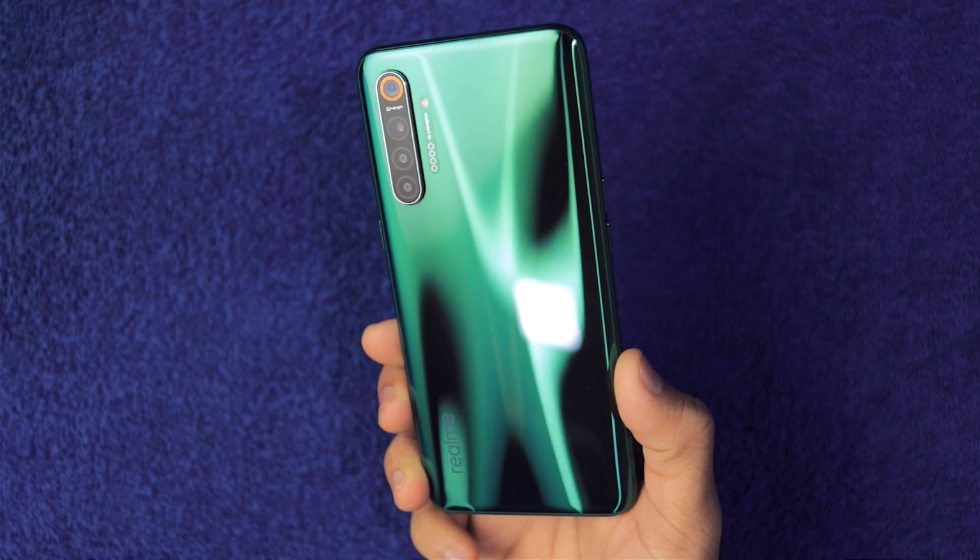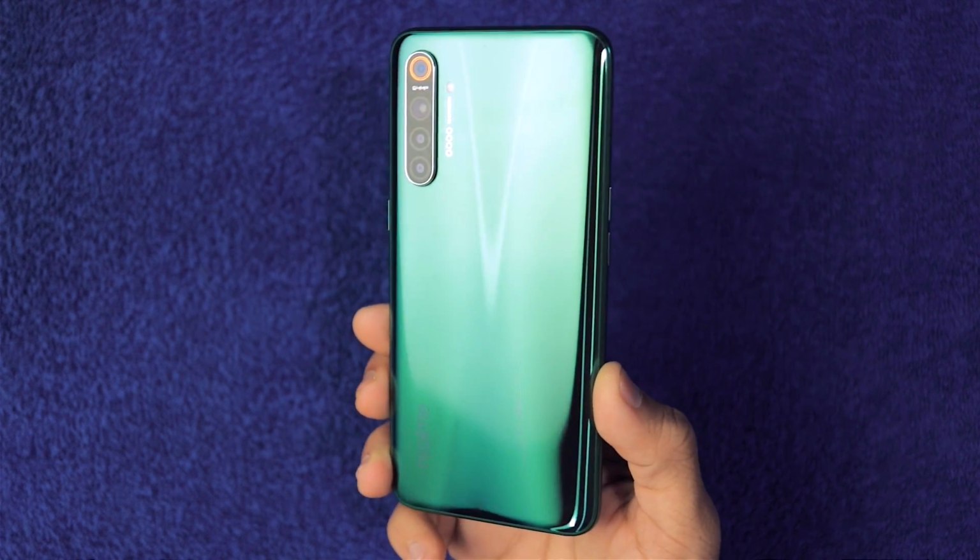So guys, recently I have purchased this Realme X2 and it's been quite a while since I'm using this smartphone as my primary device, and I have found some issues in this smartphone. So today I'm going to point out 3 specific problems that I found with this smartphone.